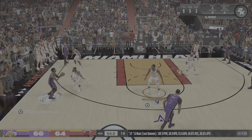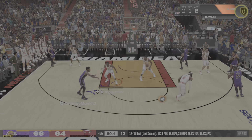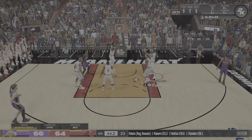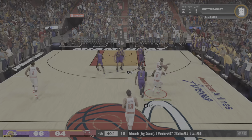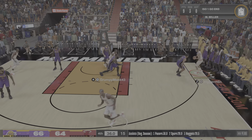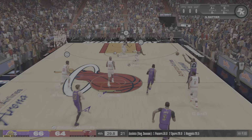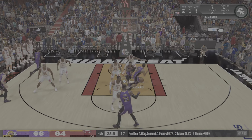Outside, Russell. Pass to LeBron. Nice ball movement here by the Lakers. Miller grabs the miss. On offense, here are the Heat. Down low, here's Wade. Out to Miller. Eddie outside. No luck that time on the shot that would have put them on top. We can probably expect to see him slow it down now.